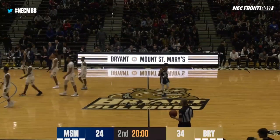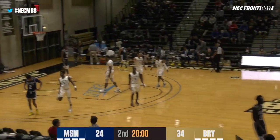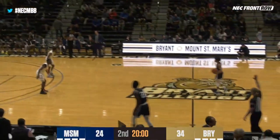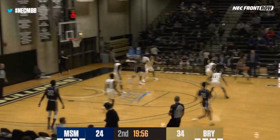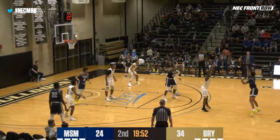Bryant brings back its starting five to begin the second half. It's Grant, Naduba, Elijah, who had a couple of blocks in the first half, Pride and Green, and Bryant stays in the 2-3 zone. To begin the second half of play, Bryant goes left to right. Mount St. Mary's 2 of 9 from distance in the first half.